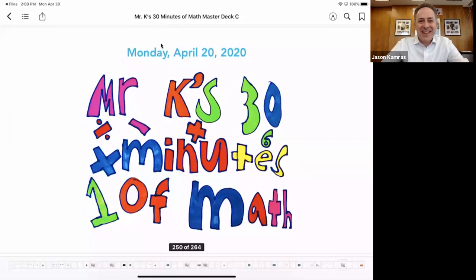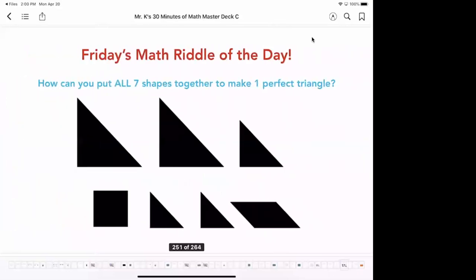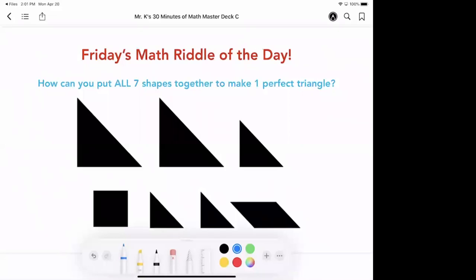I'm going to start off with our math riddle from last Friday. I'm going to turn off the video so I can focus on our riddle. All right, so let us see what our riddle was. We had another tangram riddle. This time we had 7 shapes, the same 7 shapes, and the goal was to make one perfect triangle.